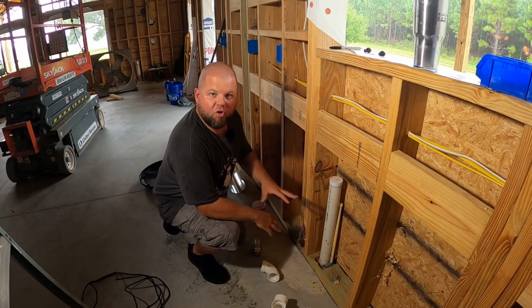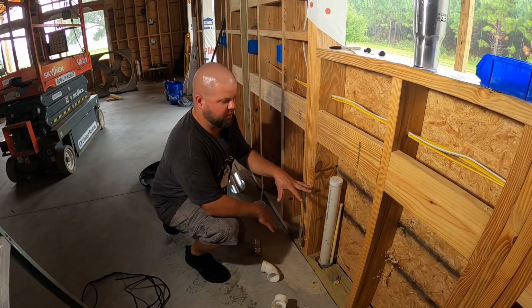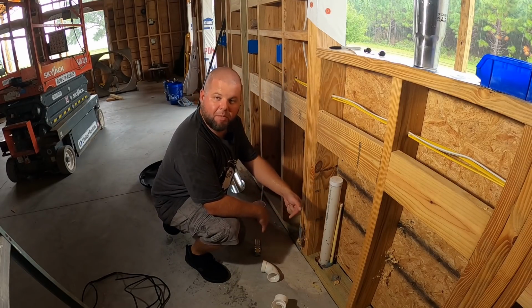All right, so something that's very critical that I have to keep in mind when doing this plumbing right here is where my drain pipes come out of the wall.